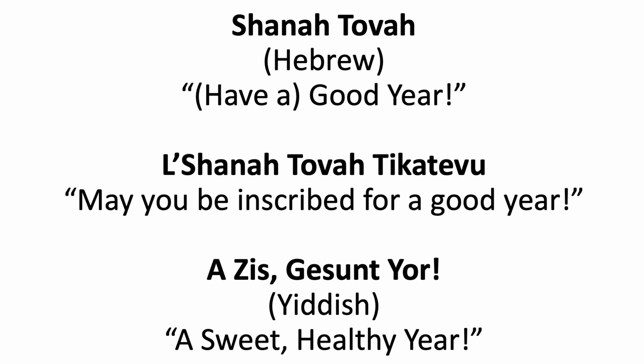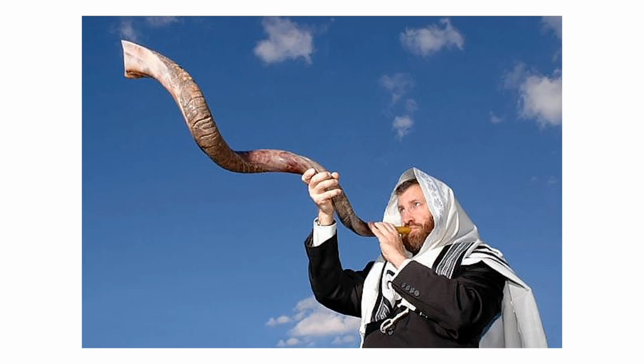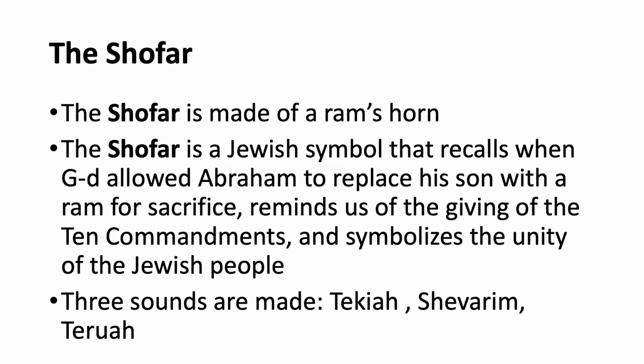Rosh Hashanah means the beginning of the year. The Bible calls Rosh Hashanah the day of the sounding of the ram's horn. The shofar is made of a ram's horn. The shofar is a Jewish symbol that recalls when God allowed Abraham to replace his son with a ram for sacrifice. Also, it reminds us of the giving of the Ten Commandments, when a shofar was blown on Mount Sinai, and it symbolizes the unity of the Jewish people.